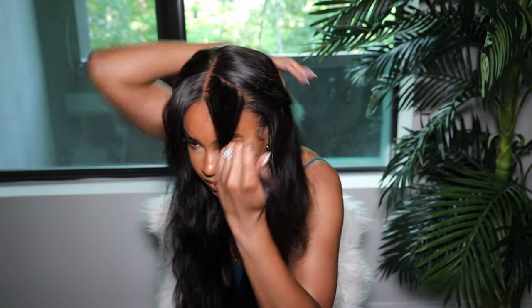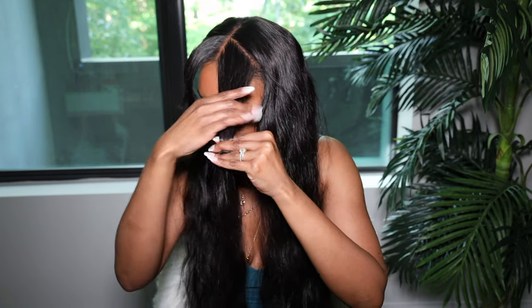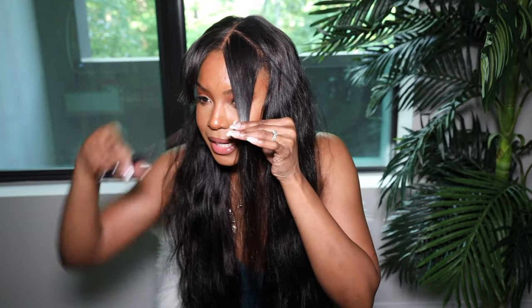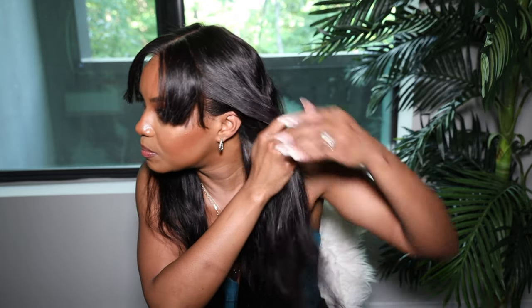So, just gonna kind of cut it blunt, girl. Just right on the cheekbone. Are these even? No. Let me pull this back out of the way. Pull that back, right? It's out of the way on both sides. And we're gonna just curl it, you know?